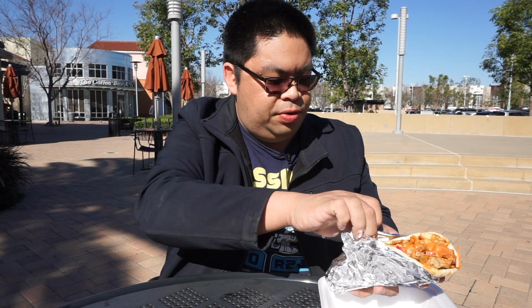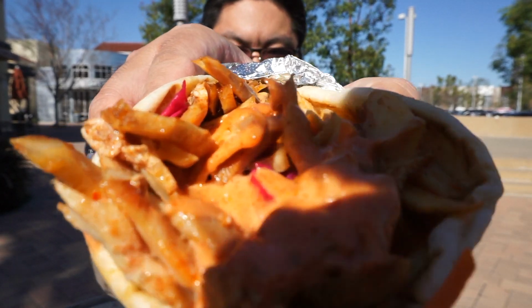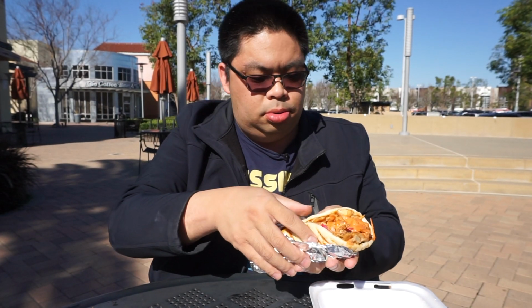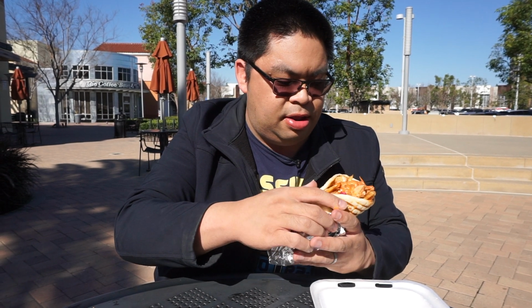Open it up a little bit more for you guys. That's huge. That is huge. Some pita bread, a lot of veggies again. This is actually the chicken.